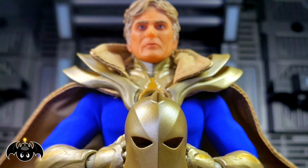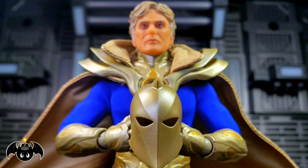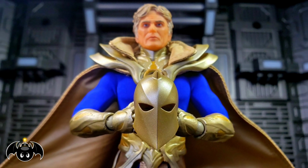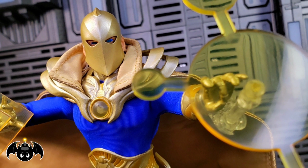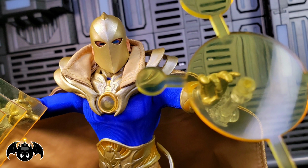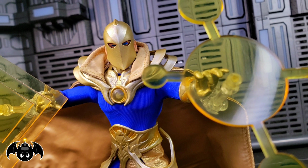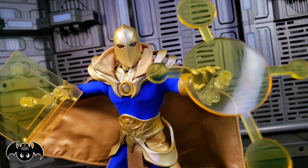The articulation works very well. His cape is so beautiful and rad, and I really dig the new way that they're doing these effect pieces because honestly, I had no clue how else you could do them. I am just so happy to have a really cool Dr. Fate on the shelf, and much like Two-Face, in my opinion, this is the best Dr. Fate figure you could possibly get at this scale. That's why he gets the number 3 spot.